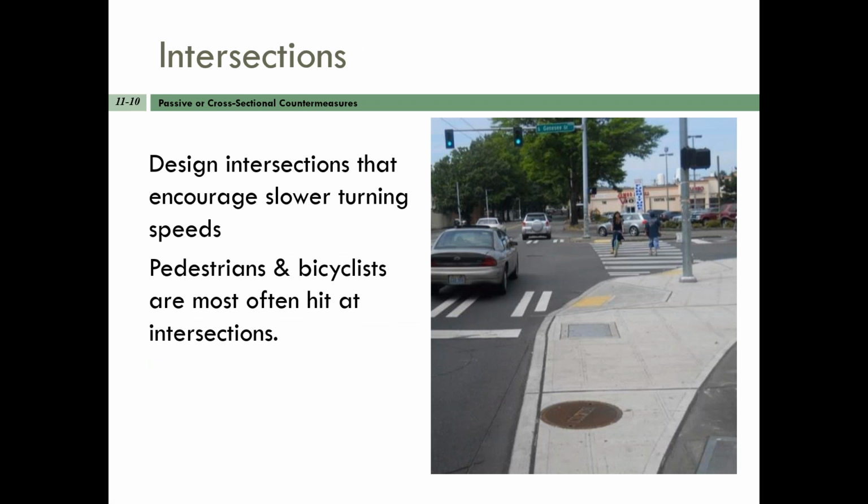Sure. Of course, this is something I think we all know: pedestrians, bicyclists, and other vehicles too, tend to get hit crossing the road, and in many cases they tend to be at intersections. So in terms of managing the speed, and reducing the number of crashes with a focus on safety, I think you always want to start with the intersections.